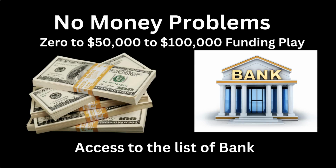The money is not a problem because with our funding plays and lists of banks, we show you exactly how to get that money that you need to take your business where you need to go.